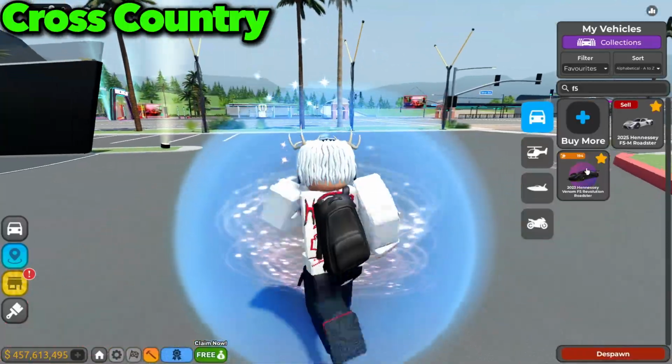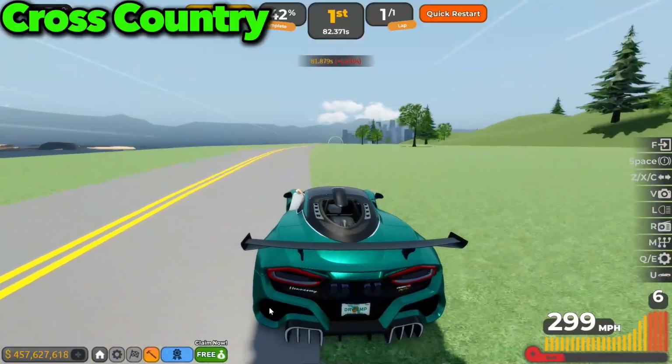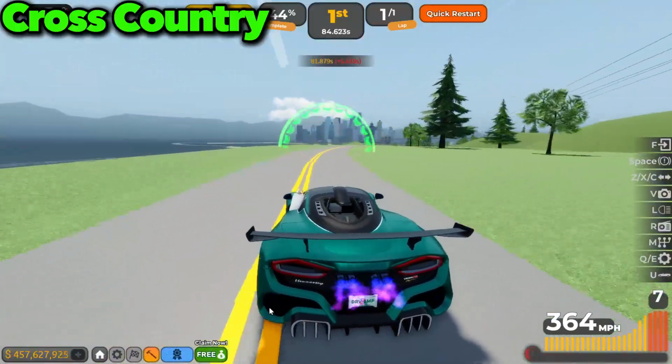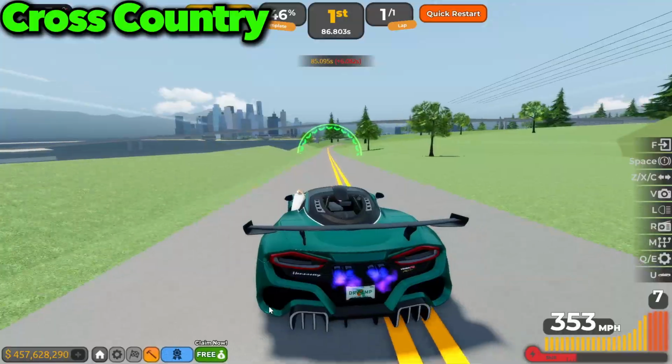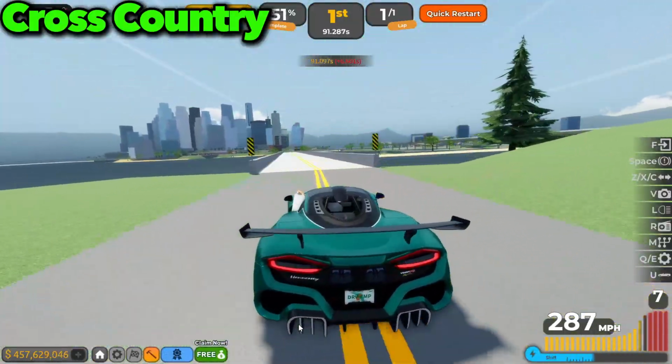This game is so broken, bro. What the hell? So I'm now basically where I was before, because I literally couldn't drive, and for some reason, Driving Empire's checkpoint button does not work. So I was trying to do the checkpoint, and it was not working. So yeah, whatever. It is what it is, honestly. But here we are back. Hopefully we don't crash again this time.